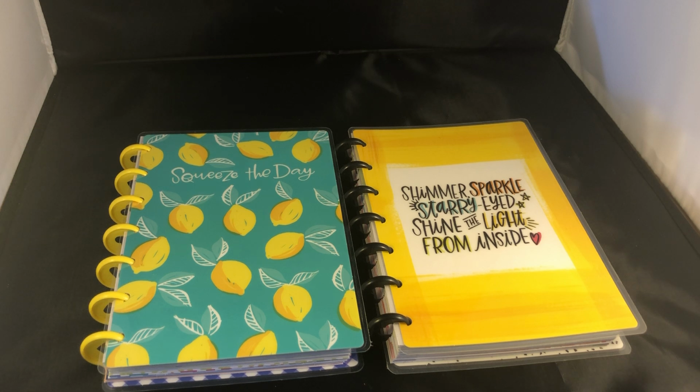I was previously planning in both a classic and a big happy planner, which I was able to use kind of off and on, but not really consistently. So in January, I actually switched careers. So now I'm a driver. So I'm basically on the road anywhere from 12 to 15 hours a day, Monday through Friday. With that change, I decided to switch over to a mini happy planner.